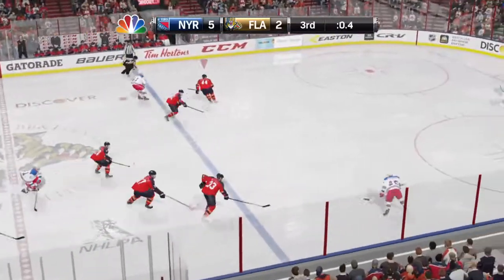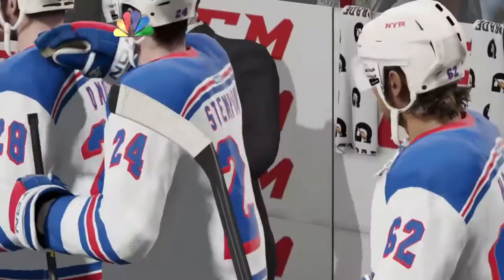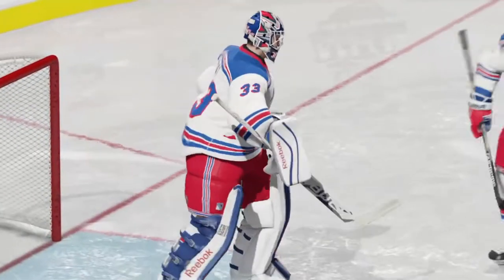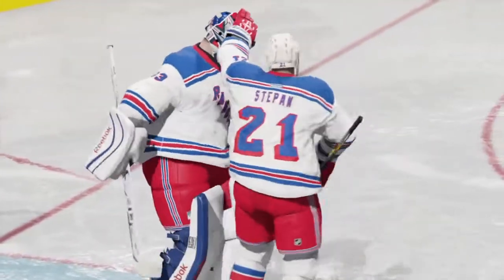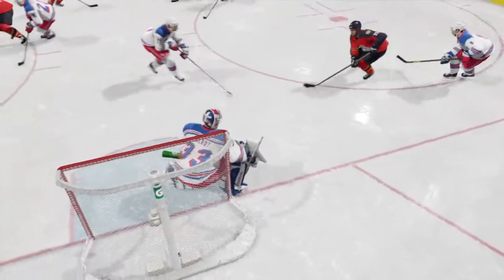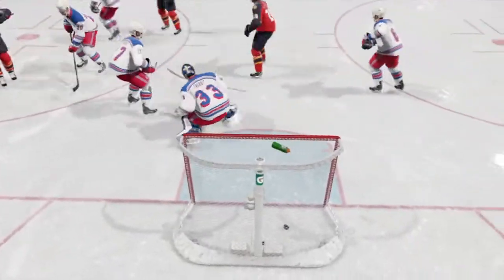Puck picked up in the neutral zone by St. Louis. And the game is over. The Rangers entered the third with a big lead, and they win this one decisively. Sometimes these are the toughest games to play, to stay with the game plan when you have such a huge lead.